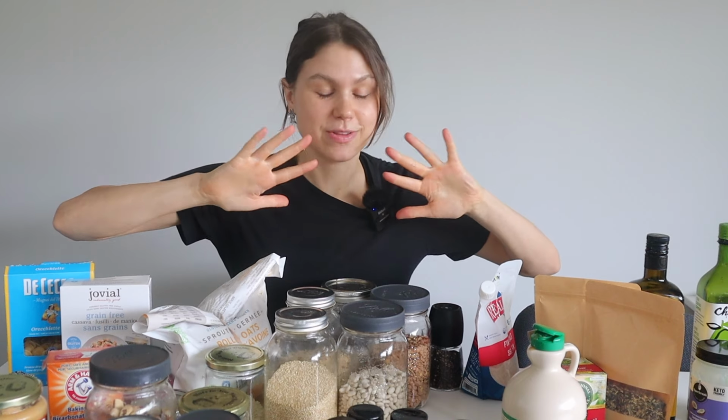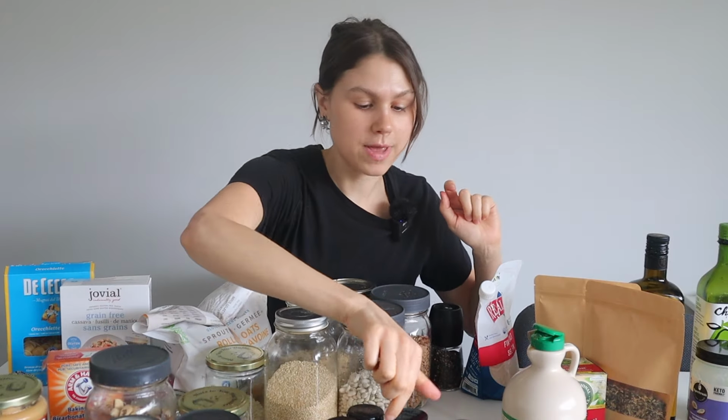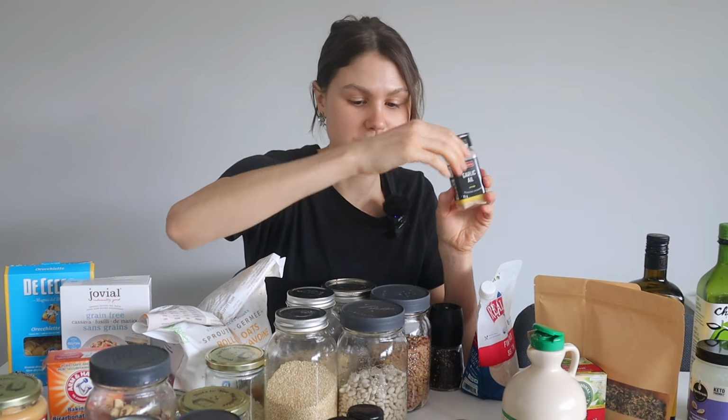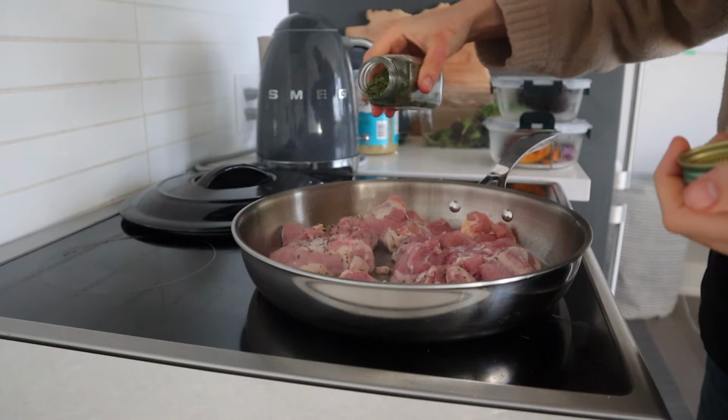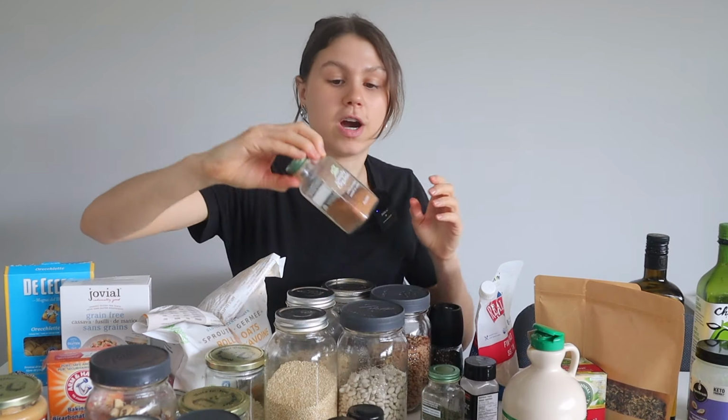And then of course the next thing is all of my spices. This is really going to depend on you and your personal preference, but just starting out, we have my two holy grails. You guys know I use parsley and garlic powder on basically everything that I eat. Some of my other favorites are cinnamon.